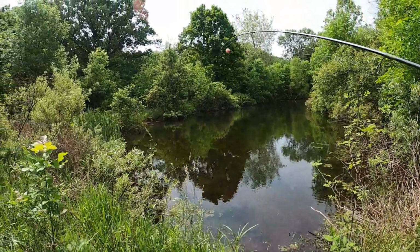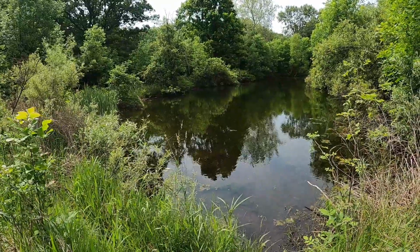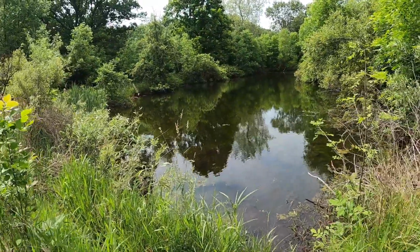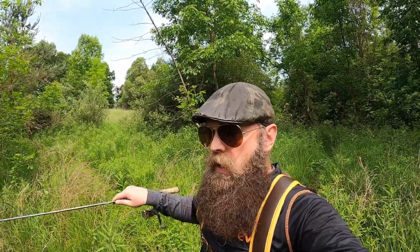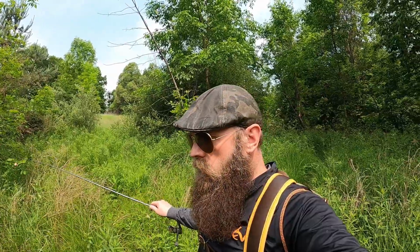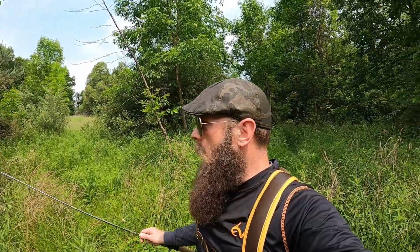And then right over there is a river. So I'm gonna mess around here in this little pond, see if I can catch a couple things. If not, then I'm gonna mosey on down that river. This is actually a section of state land that I've only been on once. I've never really explored the whole thing. So I'm hoping to do that today.